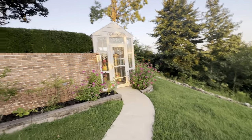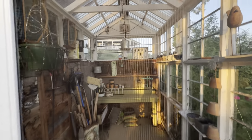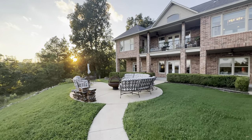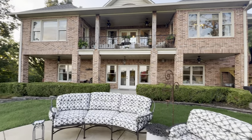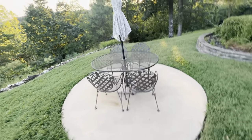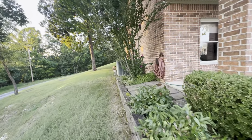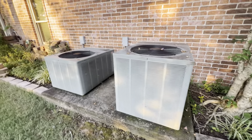Oh yeah, and this little, looked like it was a little green room or something, but it's like a little area that's put some storage. Excuse my phone here. HVAC units here. They're a little bit older. The original.